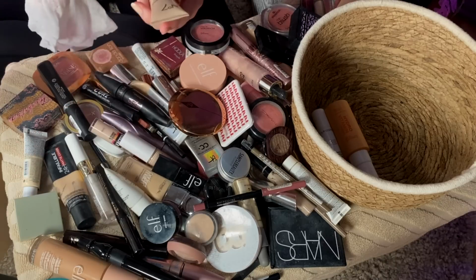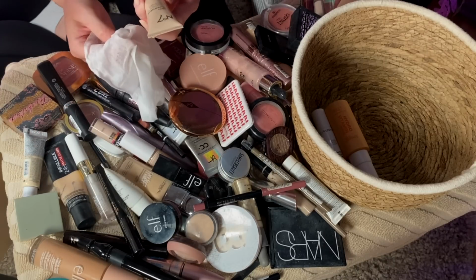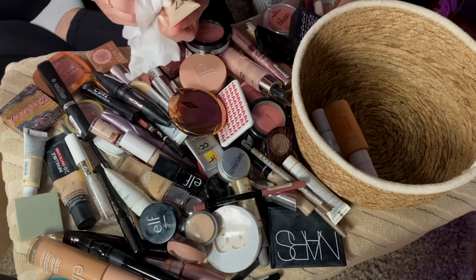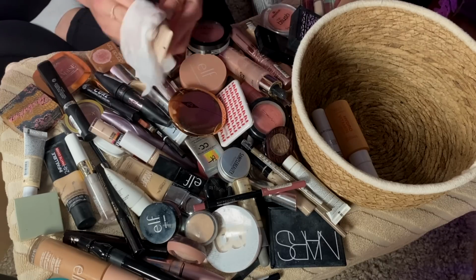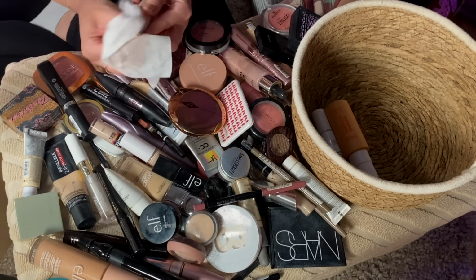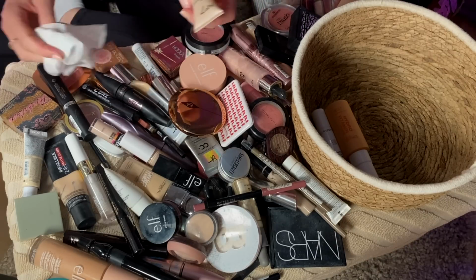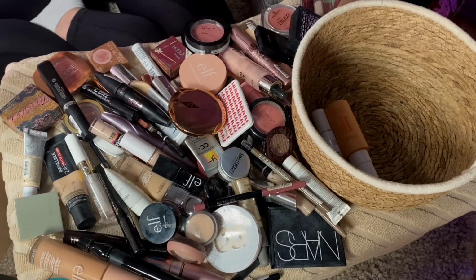Okay, randomly choosing the next item. This is a skin illuminator. You put it under your makeup. I honestly haven't really used this in a while. It's not that dirty. I kind of wanted to clean the products that are really powdery, so I'm going to throw this in the not used often bin.